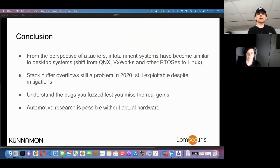So our conclusion is that from the perspective of attackers, infotainment systems have become very, very similar to desktop systems. In the automotive industry, you used to see a lot of QNX systems, VxWorks systems, and other real-time operating systems in infotainment systems.